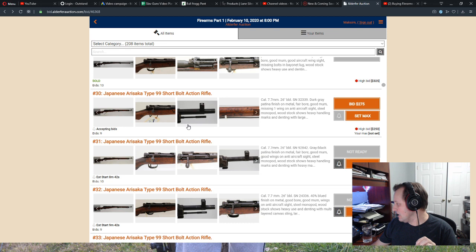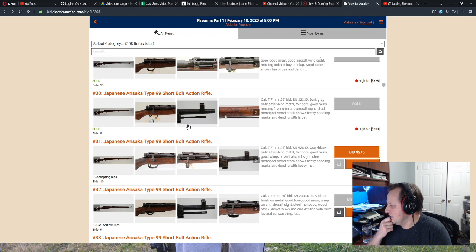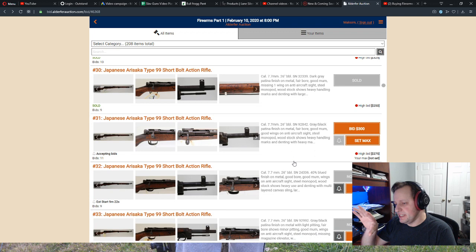Yeah, Herman, you bring up a very good point. That's why I don't like buying on GunBroker. If I can't see it in person, I don't. So with the guns that I was interested in, I actually went to the auction and looked at them in person. Now, what's cool is they do a pretty decent job of getting pictures of the guns here.